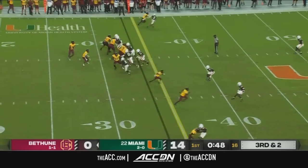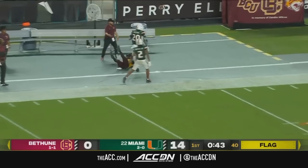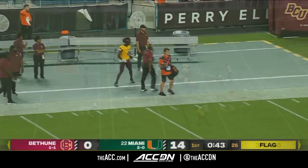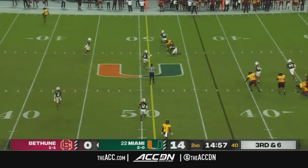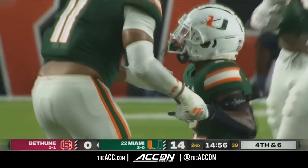A.J. Allen, Haynes might have jumped off there. Bethea takes a shot down the field, out of bounds, intended for Davino Ellington. Bethea drops back. Here comes pressure. Throws it, and it is almost picked off. Jaden Davis.